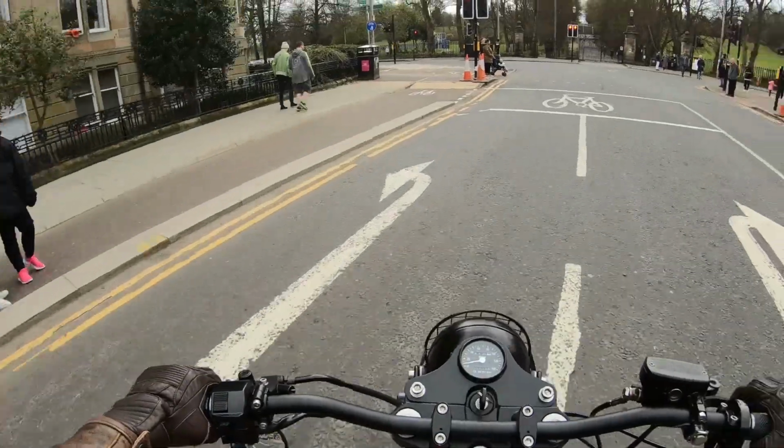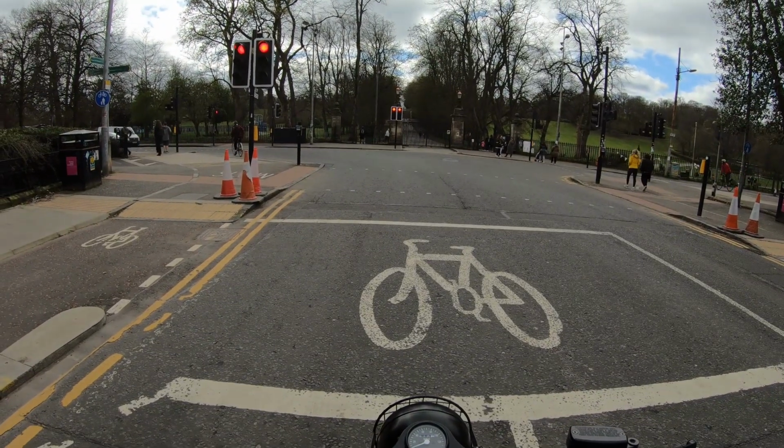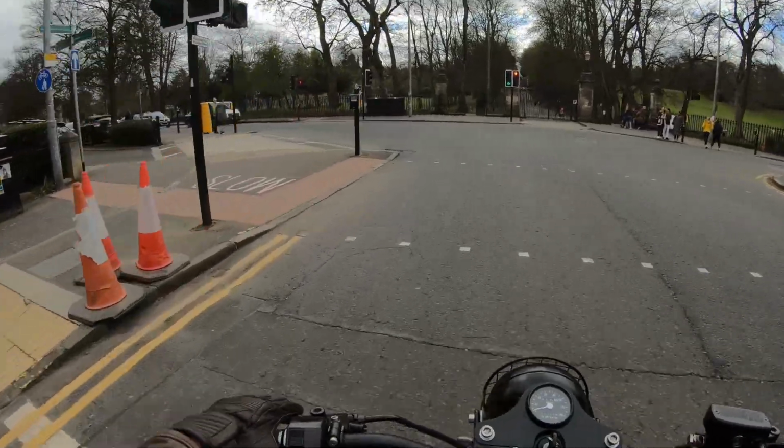You're in the middle of the road, absolute crazy folk. What's wrong with people? So we're back in the south side of Glasgow. Ahead of me is Queen's Park. I live in the south side, so I'm coming to the end of our journey now.